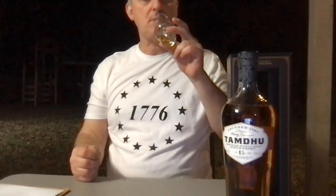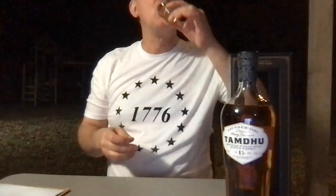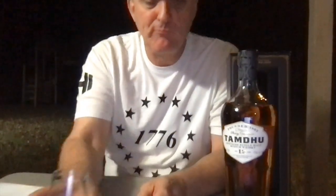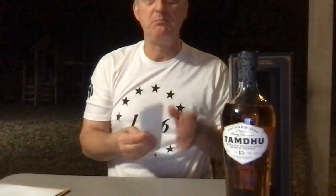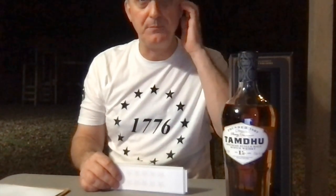Okay. There's a little bit of chocolate on the finish. Bitter chocolate, bitter coffee. Yeah, there's some of that chocolate coming through now. Yeah, cinnamon spice, nuts, oranges, chocolate, and then that grainy malt. Cereal, I think grainy, cereal malt coming through. Okay.